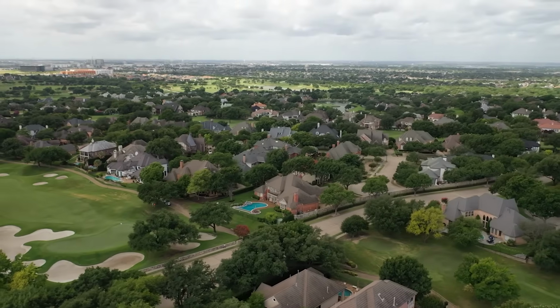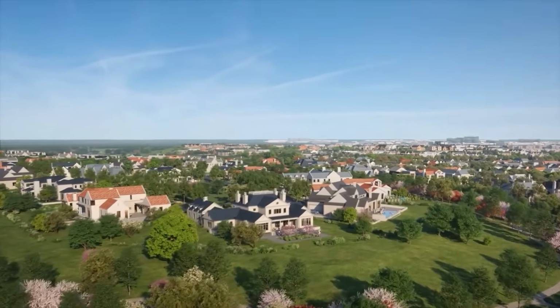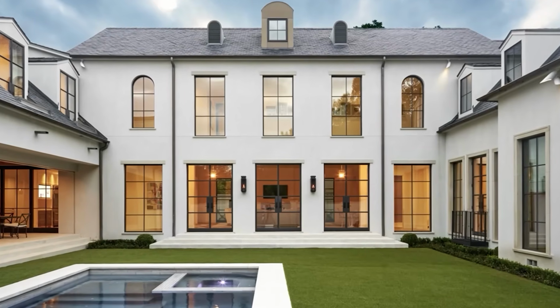But what I love about Frisco's luxury communities is how they represent the future of high-end living. And these aren't just really historic neighborhoods with old money traditions. I mean, these are attracting successful entrepreneurs, tech executives, and professional athletes who want modern luxury with really cutting-edge amenities and zero compromises. So the Preserve and Frisco's developments really show you what's possible when you build luxury from the ground up with no limits.